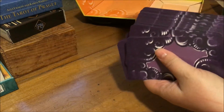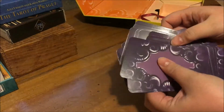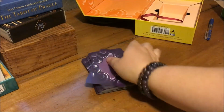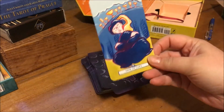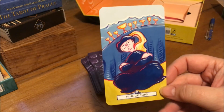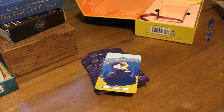Let's pull a card. What did we get? The Nine of Cups. This card is stalking me. I've pulled that card a couple of times lately. So let's see what she has to say about the Nine of Cups.